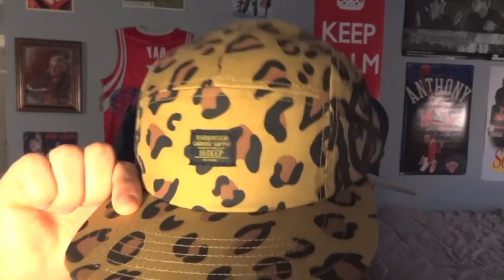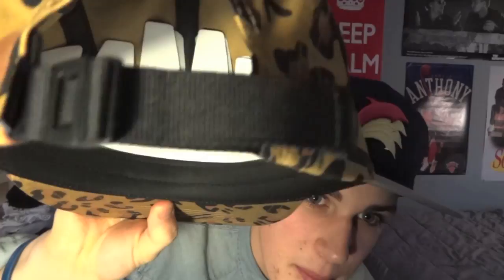All right, and the last 10 Deep hat up. You guys know I don't like to buy five panels because I have a weird shaped head and they don't fit very well. But I couldn't resist this one. I'm pretty sure some of you guys know what it is. It is this all leopard print 10 Deep 5 panel with the buckle on the back right there.